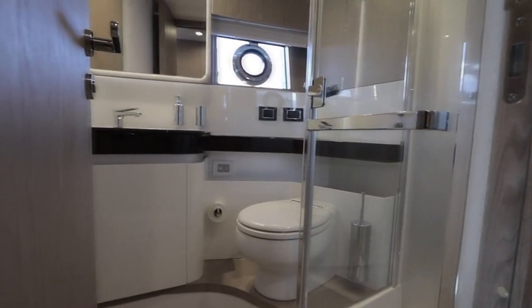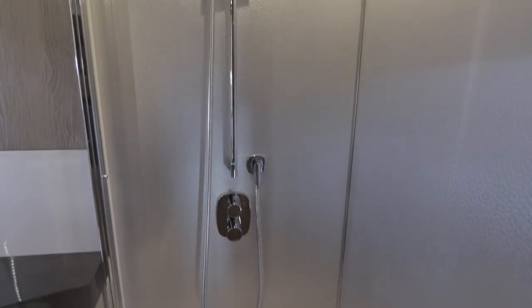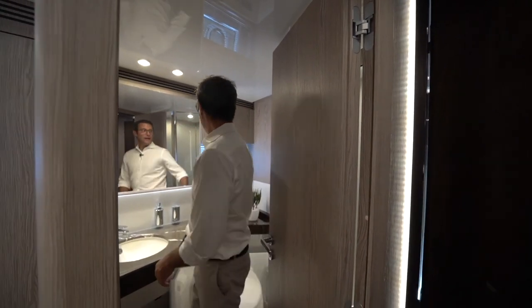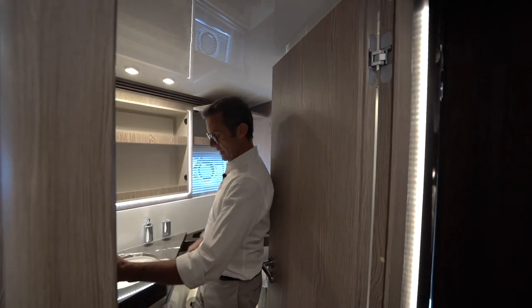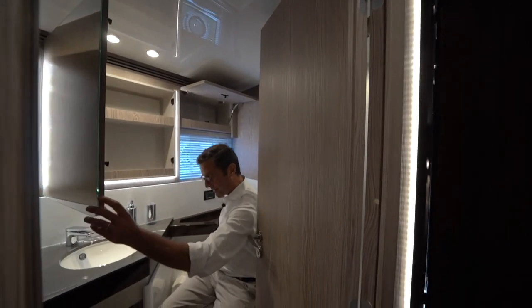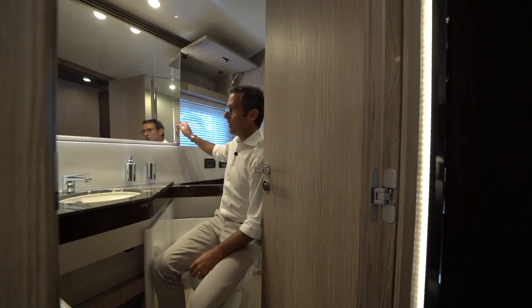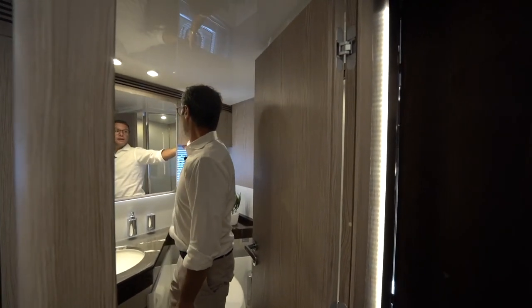Ensuite, of course, the VIP is an ensuite. Same material layout as the master cabin. So we have stone countertop, ample storage everywhere. And we have storage here and storage here. So this is the amount of storage, and also right here. You can see again, in 2 feet now, look at the amount of storage that you have, to make sure that you can leave on board everything you need when you get to the boat.